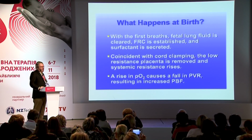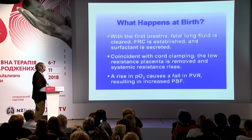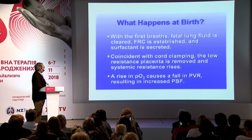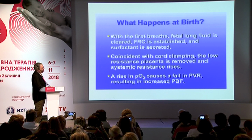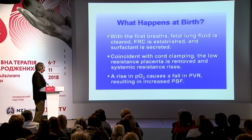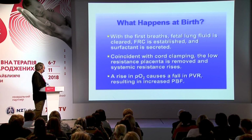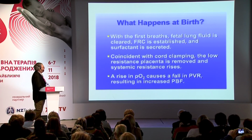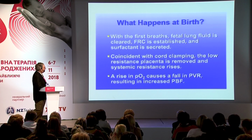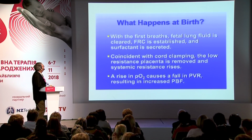Now, to summarize the events of transition, with the first breaths, the fetal lung fluid is cleared, functional residual capacity is established, and surfactant secretion begins. And coincident with cord clamping, the low resistance placenta is removed and systemic resistance rises. A rise in oxygenation causes a further fall in pulmonary vascular resistance, resulting in increased pulmonary blood flow.